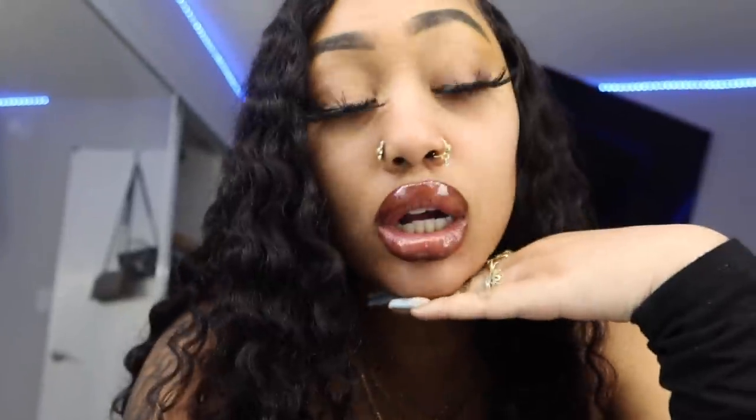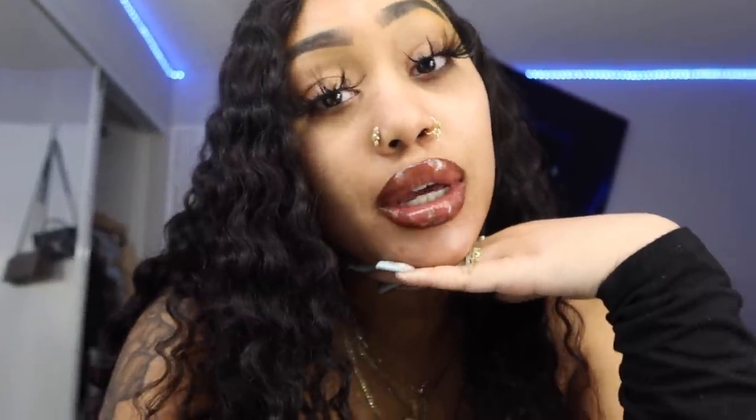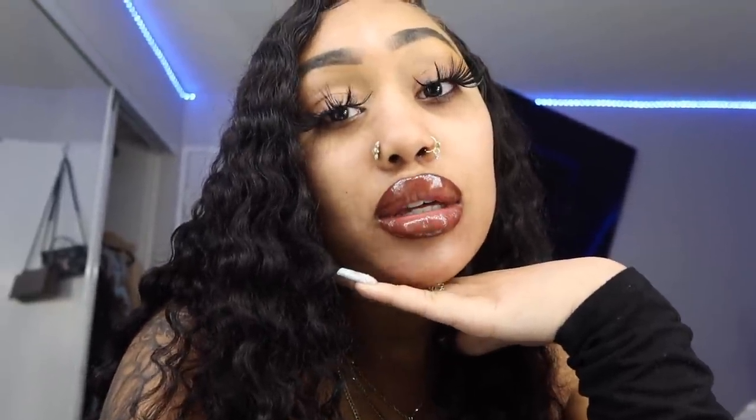But I know that's how the healing process is because this is my 3rd time getting lip fillers. I'm still pretty satisfied with what it's looking like, and I'm happy too because I know it's gonna go down by a lot more. And of course, I'll be able to show you guys that in about a week. So yeah. What's good, you guys?